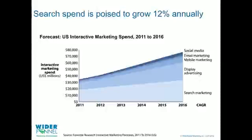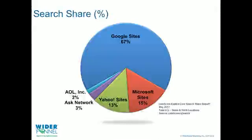All right, so we are talking about search today, and here is why. Search is huge. It is by far the biggest chunk of your interactive marketing spend. And according to Forrester Research, it will be growing by 12% every year in the next 4 years.